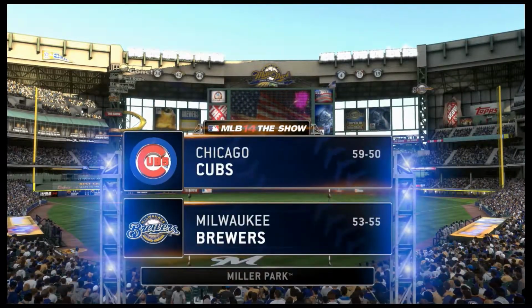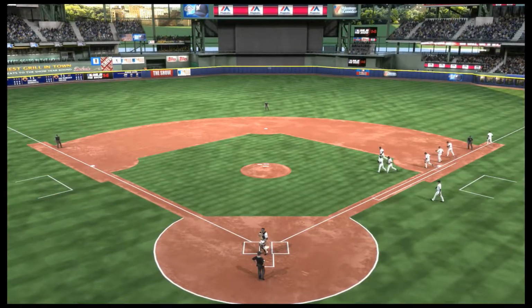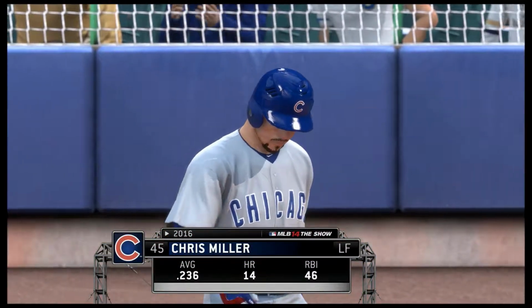Nighttime baseball now from America's Dairyland, the great state of Wisconsin, and Miller Park in Milwaukee. And before we get too much further, here's a look at each manager's starting lineup here for the opener. Chris Miller.